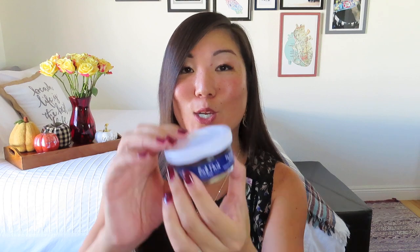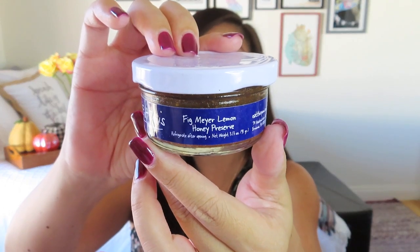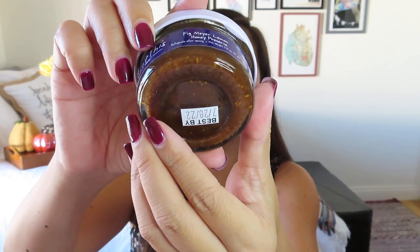Another nice item. Looks like we've still got some more. So this is cool. It just says best by July 2022. So I've got some time to use it up, but it is a little jar by Eat This, I think is the brand. It's a fig Meyer lemon honey preserve. That actually sounds really, really good. So again, we've got both of those flavors combined in there with a little bit of citrus, with some honey, with some lemon in there.